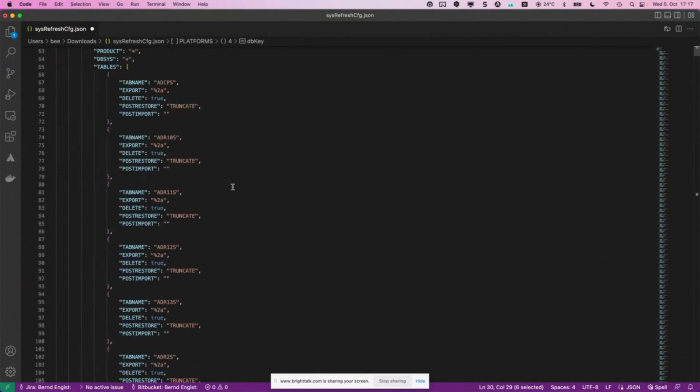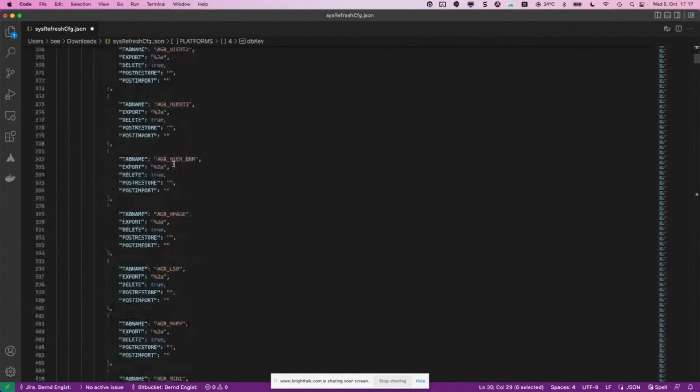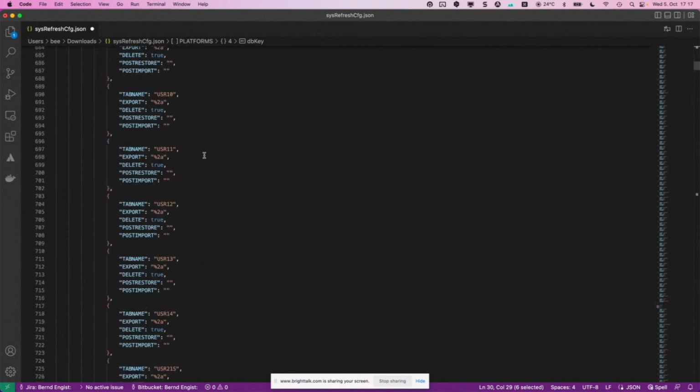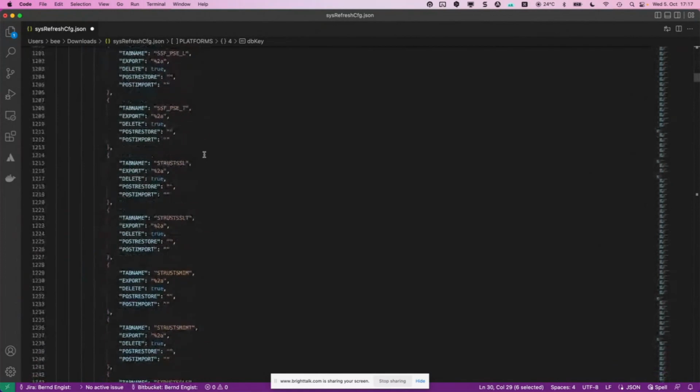Looking a little bit more at the details, here you see a lot of tables, for example, right? And these are specifications. Which tables do we want to export and import again? Which tables do we want to keep in the QAS system and not have refreshed from the production system? This is an example of configuration here. And we already had advanced users who want to change this and say, okay, due to performance requirements, we won't transfer this table, or we won't restore this one, and so forth.